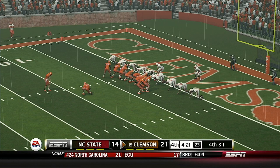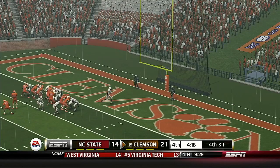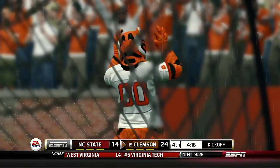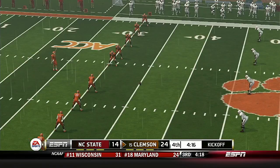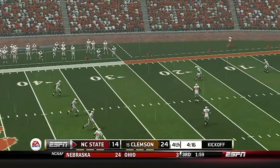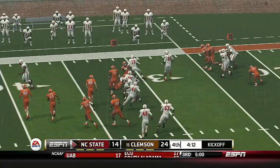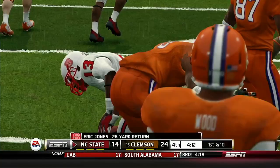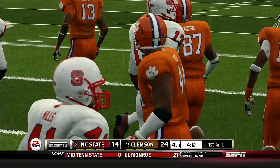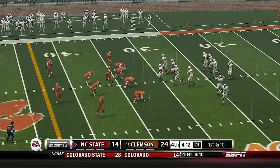Clemson is up 7. Kicks up, and it's good. And it looks like they're ready for the kickoff. And he's taken down at the 33. The offense will be hoping for a little more success than they had the last time out.